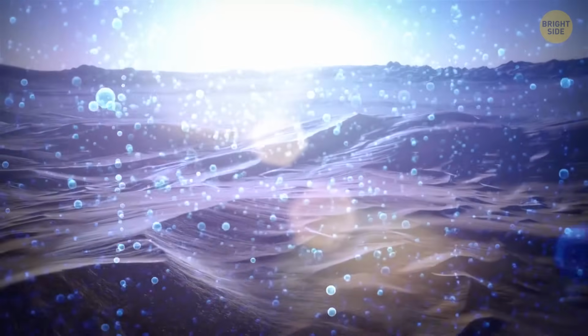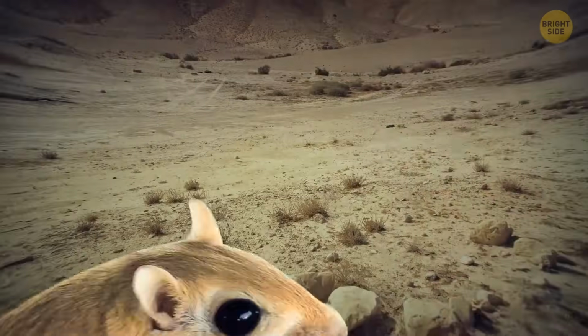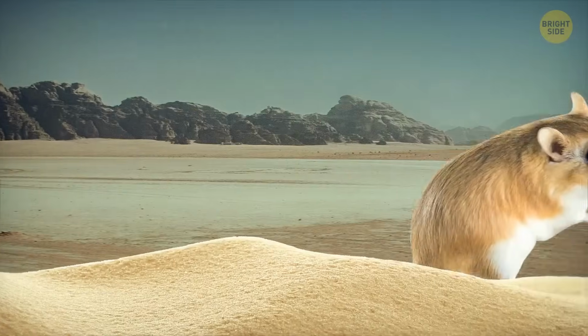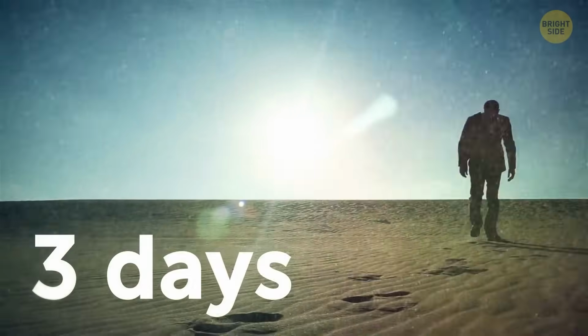So the first superpower on the list is the ability to live without water. Kangaroo rats can get by without water for years. They actually don't mind living without any water. Humans, on the other hand, can only survive 3 days without water. Human 0, kangaroo rats 1.